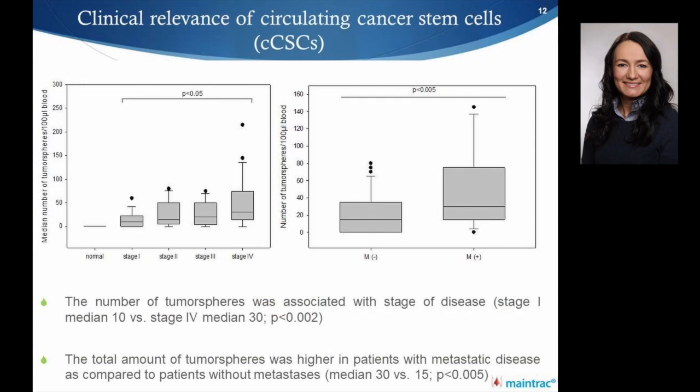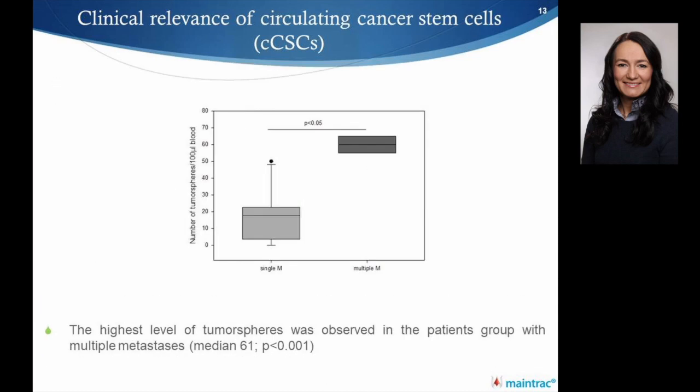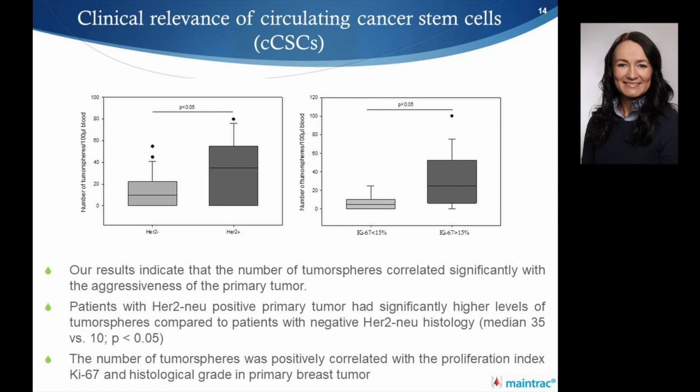The number of tumor spheres was associated with the clinical stage of disease. The total amount of tumor spheres was higher in the patient with metastatic disease, you can see here, as compared to patient without metastasis. The highest level of tumor spheres was observed in the patients group with multiple metastases. Our results indicate that the number of tumor spheres correlated significantly with the aggressiveness of the primary tumor. Patient with HER2 positive primary tumor had significantly higher level of tumor spheres compared to patient with HER2 negative histology. The number of tumor spheres was positively correlated with the proliferation index Ki67 and histological grade in primary breast tumor.